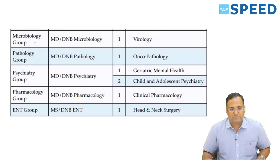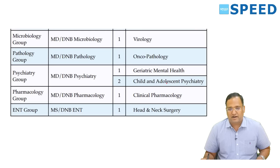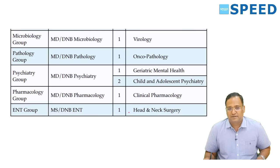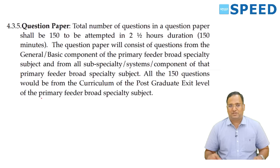And the medical group, microbiology group, aspiring for DM virology; pathology group, students who completed pathology MD or DNB, aspiring for DM oncopathology; psychiatric group, MD or DNB psychiatry, aspiring for geriatric mental health and child and adolescent psychiatry; and pharmacology group, MD or DNB pharmacology, aspiring for DM clinical pharmacology. ENT group, those students who finished MS or DNB ENT, aspiring for MCH head and neck surgery. Okay, so these are the various groups that are available.